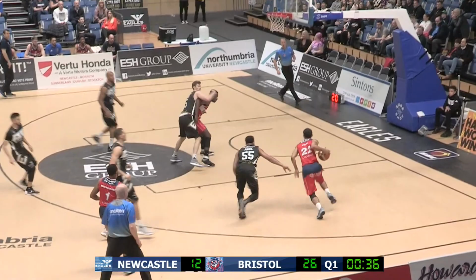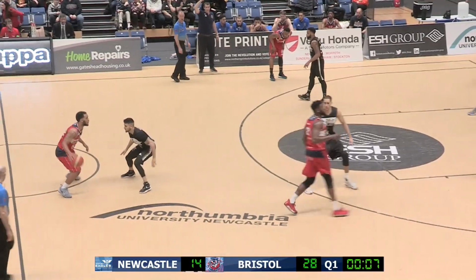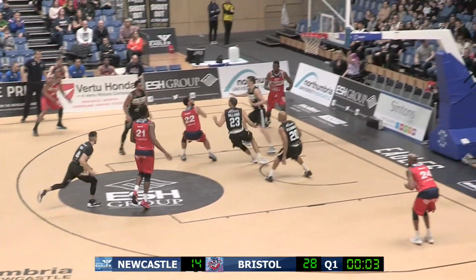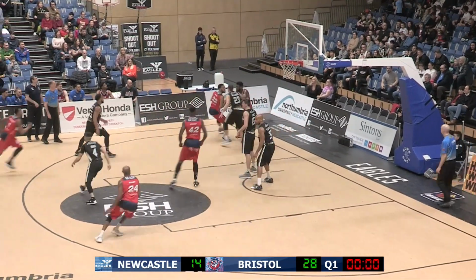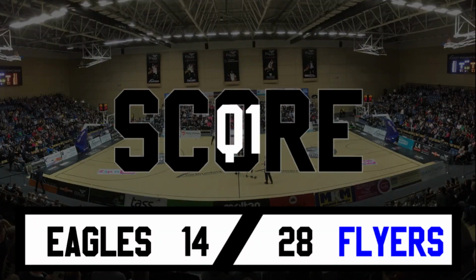He finds Weary. Weary goes past Page very, very easily indeed. Bristol holding for the last shot here. Weary. Nice screen set by Leslie Smith. Weary goes in. Here goes the floater. He misses it. Smith almost comes up with it, but that was quite an astonishing first quarter there, Dave. 28 to Bristol, 14 to Newcastle, and 16 points for Leslie Smith. The standout stat, really. But you know, Eagles averaging 94 points for the season.